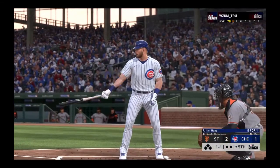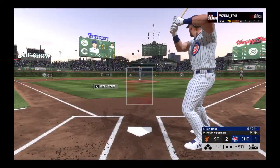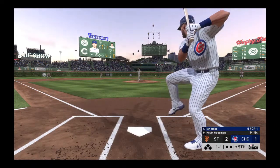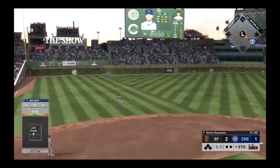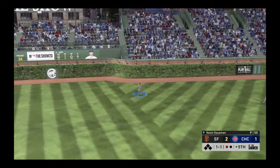Set now for the bottom of the fifth, and coming forward is the switch-hitting outfielder, Ian Happ. From the windup, the 1-1 pitch. Skied in the air to straightaway left. Dickerson's under it. And that's the first out of the inning.